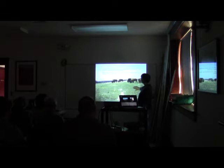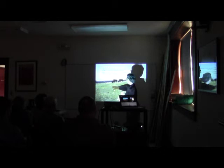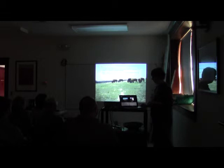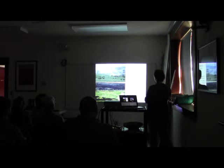Bison tend to graze areas very heavily and they create these lawns. So this is a really short area here. And you can see we just burned this and it didn't burn this part. So they have these lawns that they go back to over and over and over again and keep grazed fairly short. If you put burning and grazing together, you come up with this mosaic of habitats.